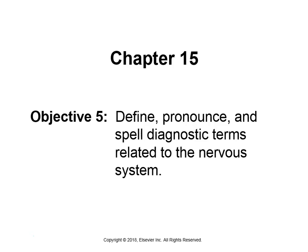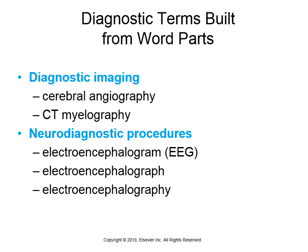This is going to bring us to the diagnostic terms. So there were not any surgical terms that were not built from word parts, which is good. These are the diagnostic terms that are built from word parts. We'll have a couple that are not, but these ones are. So we have cerebral, so pertaining to the cerebrum.